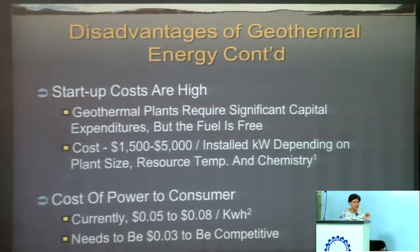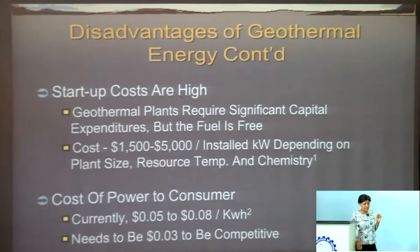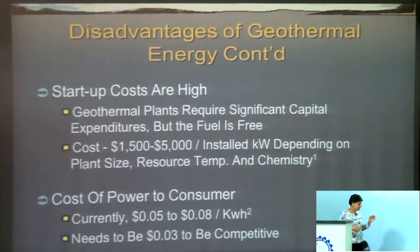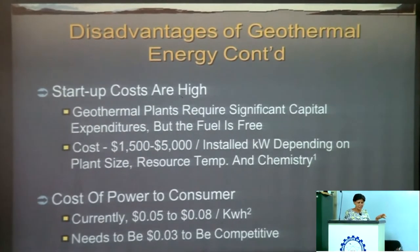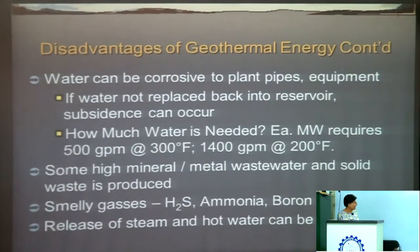But you know, we are getting about 8 cents to 11 cents for biomass. But the others are all higher. So that's why I'm saying that for geothermal, because of the initial investment, the cost appears to be that. Okay, other disadvantages: the water can be corrosive to the power plants, the equipment can get corroded, and how much water is needed for each megawatt required? Minimum is 500 gallons per minute.